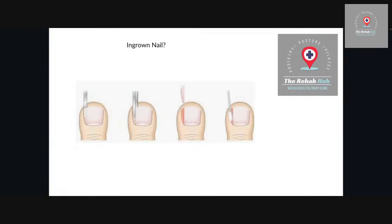Now, with partial removals, which means we're only taking a sliver of the nail out, the body of research that is out there, and also from working within the NHS, what I can say is that the majority of patients that come back for a second surgery are patients that have had a partial. Now, I'm not saying it doesn't work, but generally it's less effective than taking the full nail off and phenolizing it. But we appreciate that many people will want to keep hold of their nail.